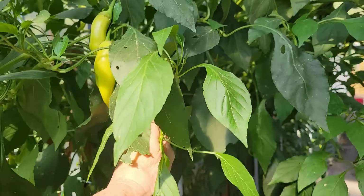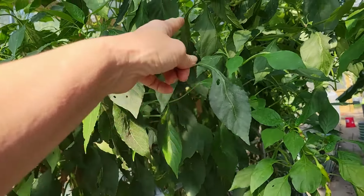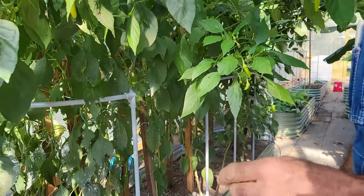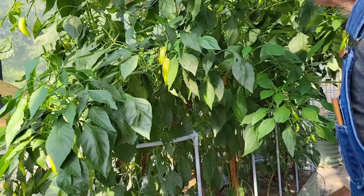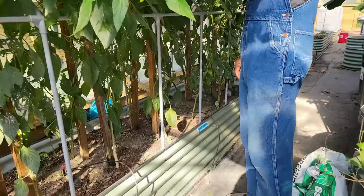There's one up in the middle there. Oh, you breaking it off like that, it won't hurt the plant. Well, I'm fixing to process them. It don't matter. Okay. I didn't know if you was fixing to process them. Yeah, it's not going to matter.